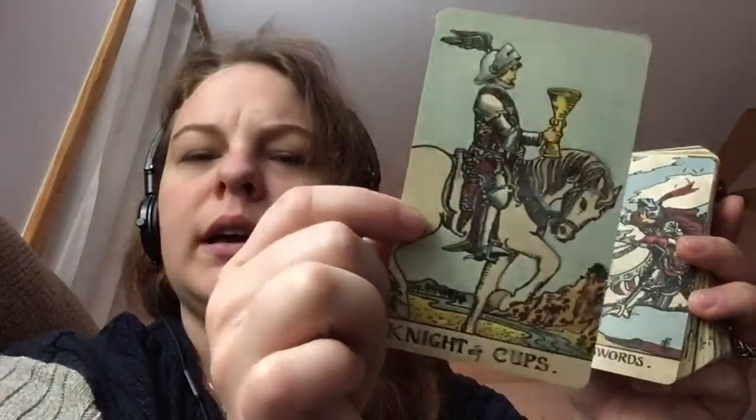It's got all those borderless images, and I still believe that all of the extra borderless parts of this deck are Pixie's original drawings, and they just kind of expanded the border on it, and I think it makes a difference in such a beautiful way.